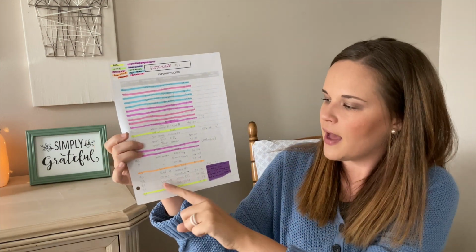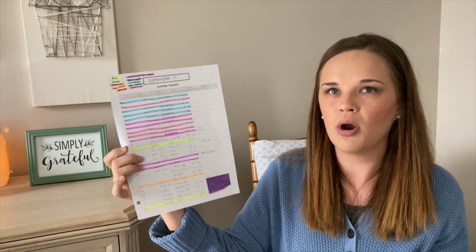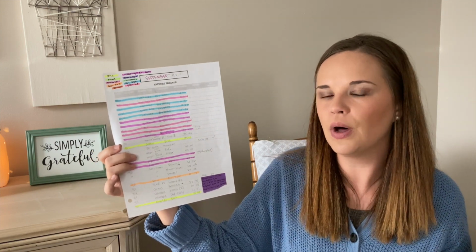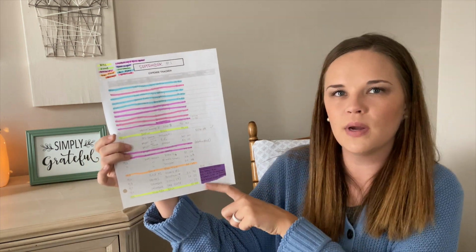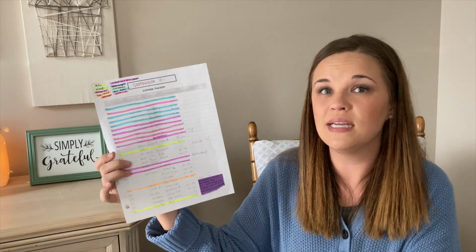Also, if I go somewhere that is a grocery trip, or if I go to Walmart and I'm getting groceries, but I also bought something for a birthday gift, and something that should be allocated to a different category, I use sticky notes over here and I break it down so I specifically know where I spent money and which category it needs to be tracked in.